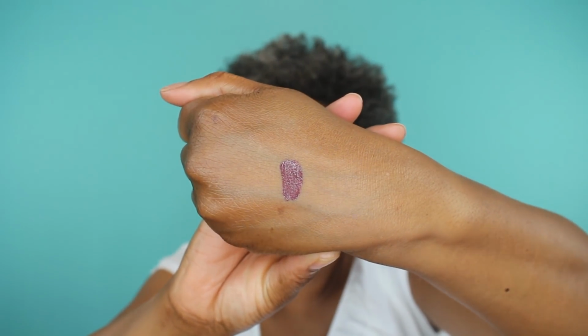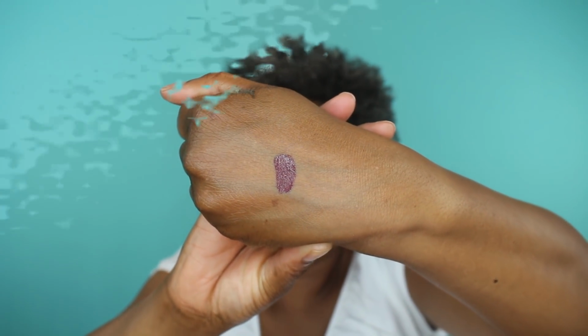And this color is in the color Wine Not, Wine, W-I-N-E, Not. And I swatched this color. I'm going to swatch it for you now. And oh my God, I immediately fell in love. This is the color. It's so pretty. I think this will be a beautiful color for the fall.